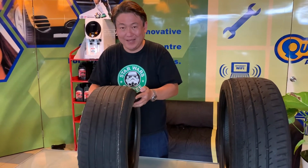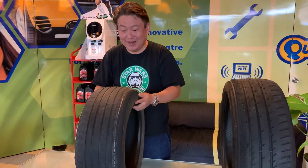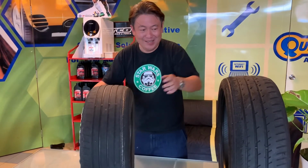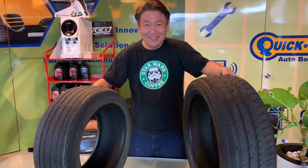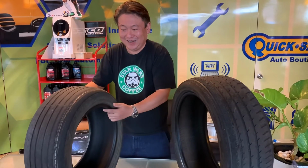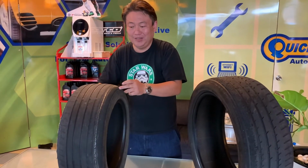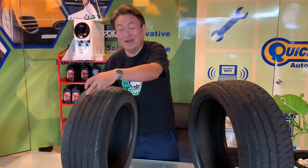Next tire, what you can see here is excessive wear on the inner shoulder. This is caused by toe-out alignment. What is toe-out? If this is the front of the car, toe-in will be something like this, and if it's toe-out, it will be like this. This is how it looks when your car drives straight, and the tire is actually rolling this way. That's why you have excessive wear on this side. So this is a toe-out situation, and of course, the owner also used the tire until it's very worn.